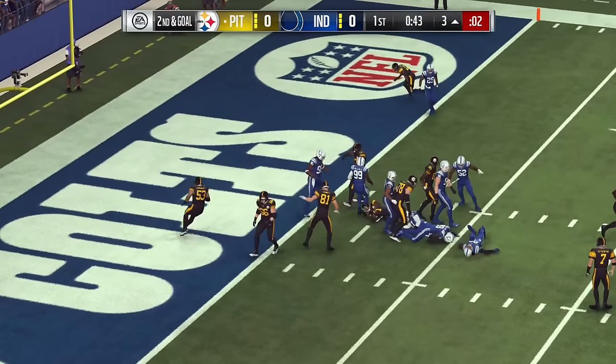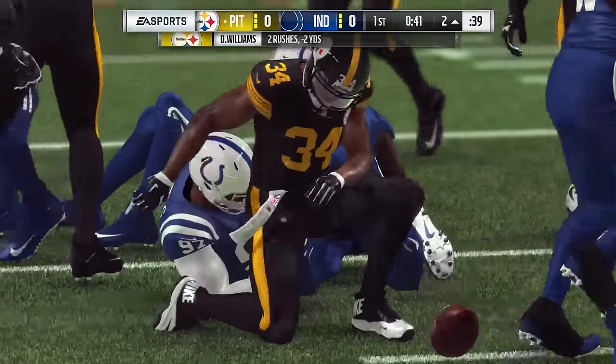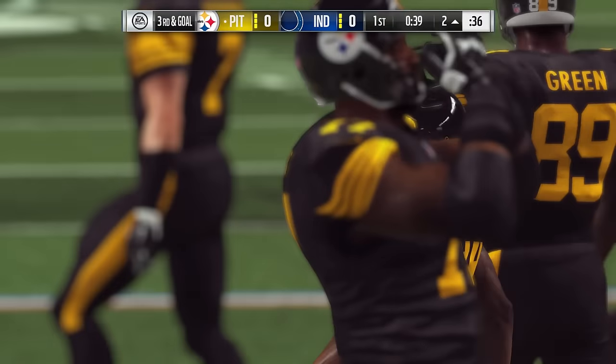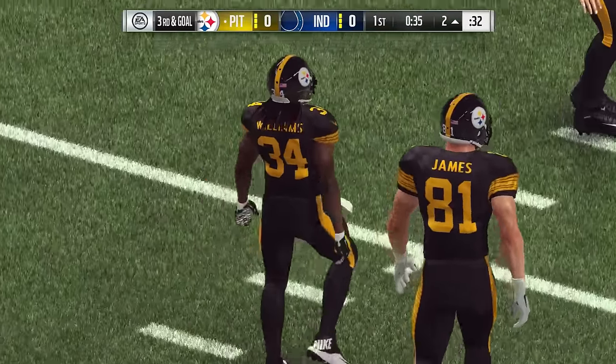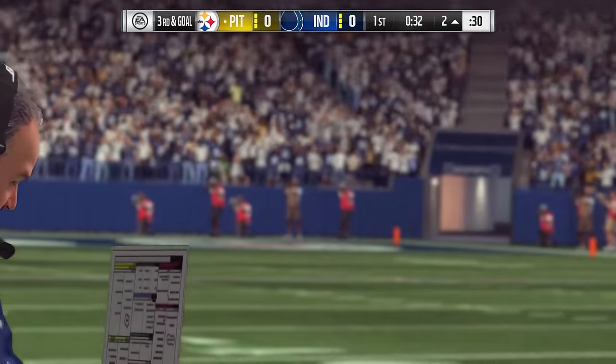Williams will try again, and he is swallowed up right at the line of scrimmage. Call it no gain that time, and now it's 3rd and goal. Two straight shots on the ground. Now on 3rd, do you go to the air?